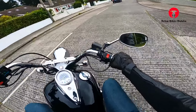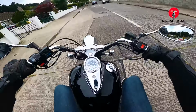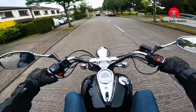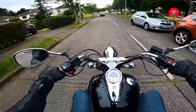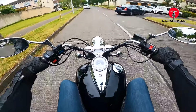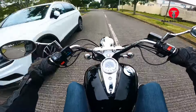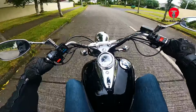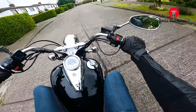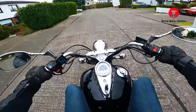I think the main thing with this bike is it sounds really good and it looks good. So if that's what you're into, you want something that sounds good and looks good, then I guess this is your little starter bike to have, or commuter bike, or whatever you want to do with it. It's not particularly fast, but it's no slow coach either.